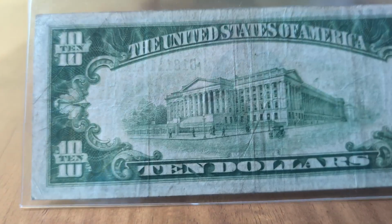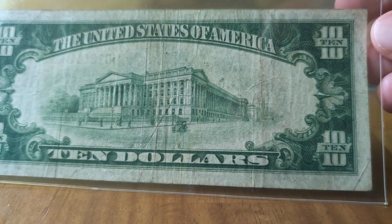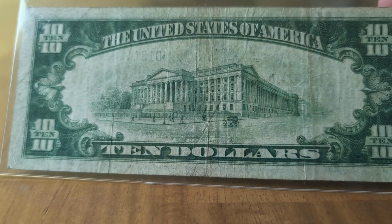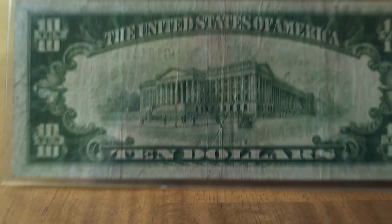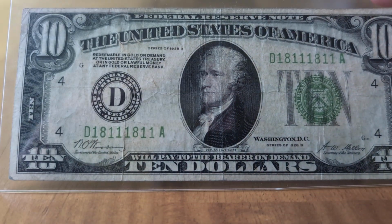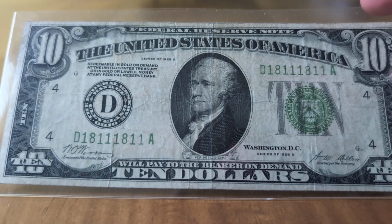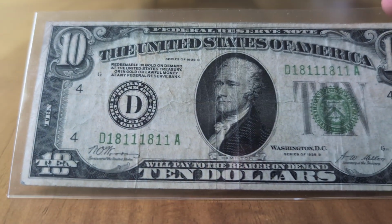I've had it a while and never got it graded, just because it's always one that I push to the back of the grade pile, because I just think it's beat up enough it's not going to get a really good grade. I have it down for a VF20. Don't be surprised if it comes back as a 15, because it's kind of rough. No tears or pinholes or anything. It's just kind of rough. It actually is rougher than it looks on the screen.